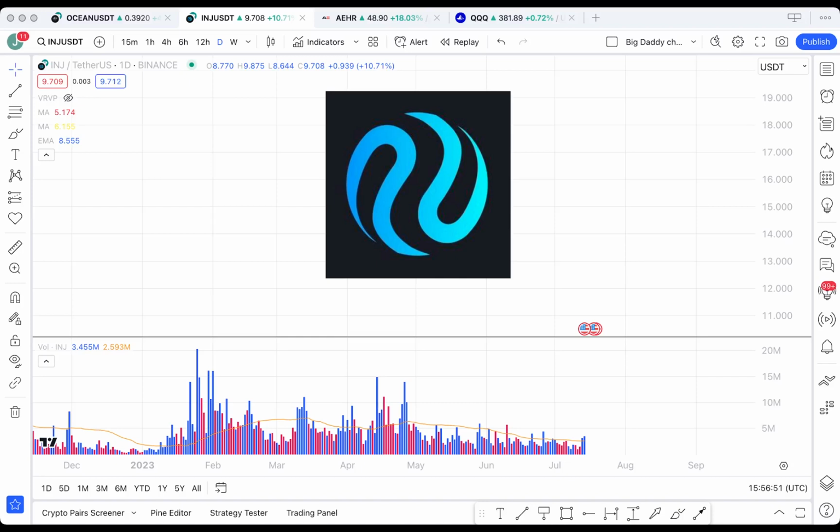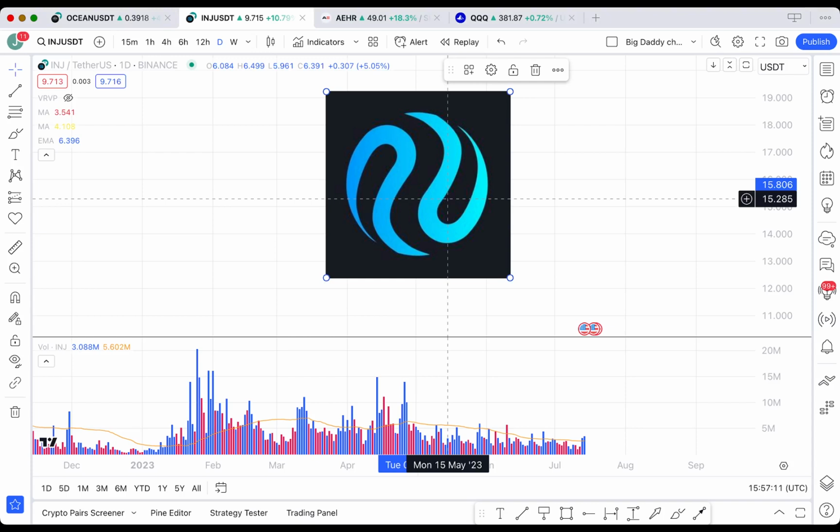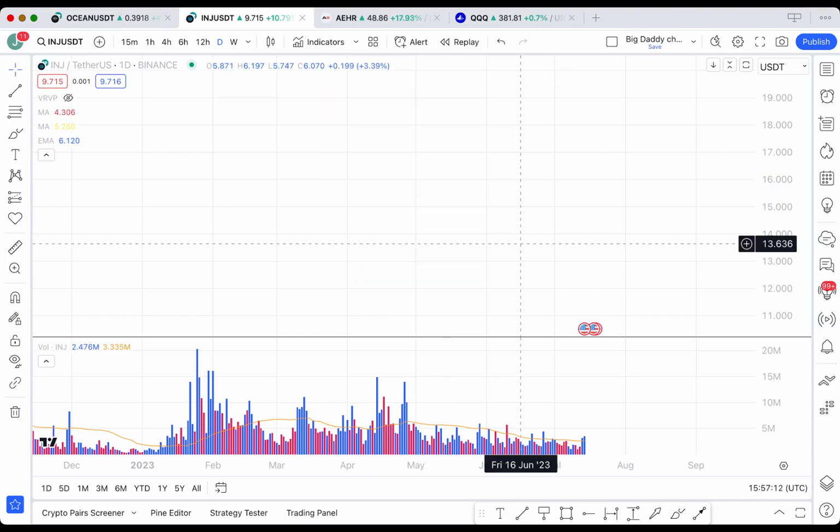And today, with all the buzz that is around, everything exploded yesterday and things feel hyper bullish. We're going to talk about a coin that we have been watching and already positioned into, INJ. INJ looks like one of the best risk to reward trades in crypto right now. Let's have a look at it.